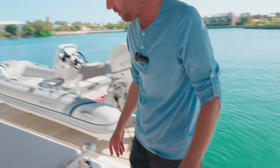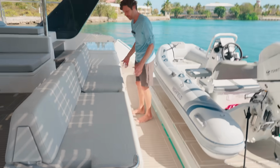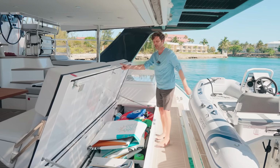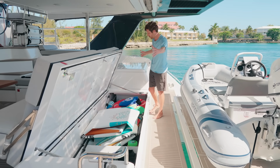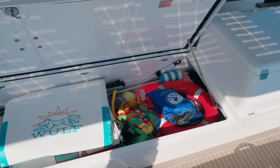And I believe this, oh, yeah. This massive thing? This is awesome. I forget, I just like, oh, it's a lounge, what about it? No, this whole thing comes up. This can hold 2 stand-up paddle boards, fiberglass ones, full size. Or, as they've done here, because it is a charter boat, they've got lots of gear in here. It's a massive locker. Massive.